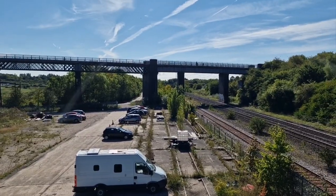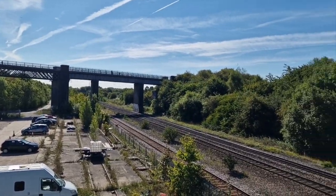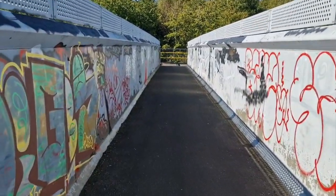Right, let's find a path where I have to get on. The path is underneath it, so it must be this one. But I think I'm going to go this way. I was here earlier, walking through the woods. There must be some steps on there. Yeah, man.